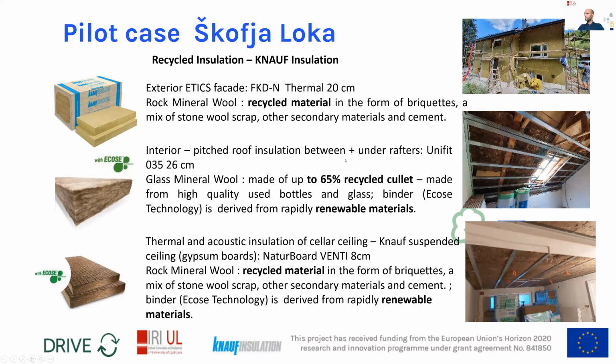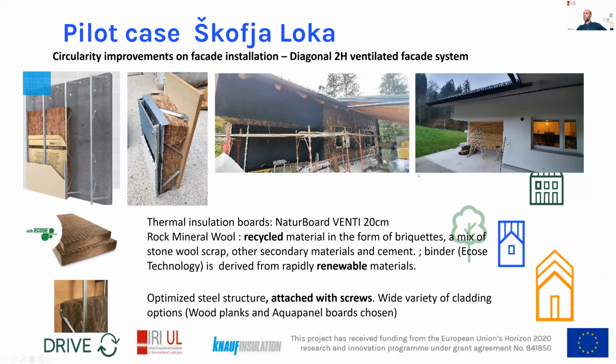Exterior facade was insulated, cellar and ceiling of a cellar and roof. This was done with recycled materials of rock mineral wool. There are different types that were used, all of them including at least some part of recycled materials.